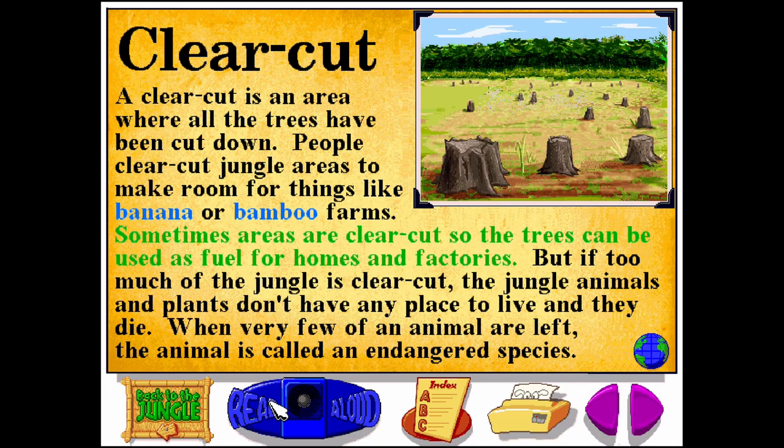But if too much of the jungle is clear cut, the jungle animals and plants don't have any place to live, and they die. When very few of an animal are left, the animal is called an endangered species.